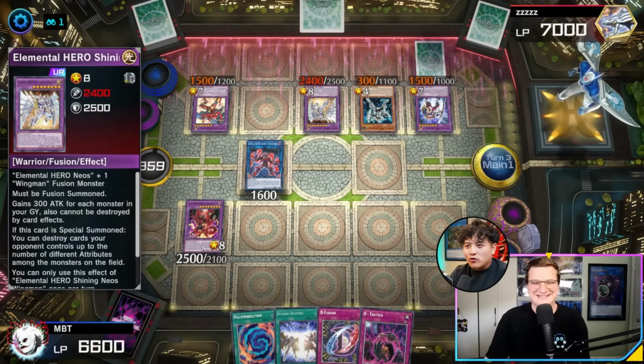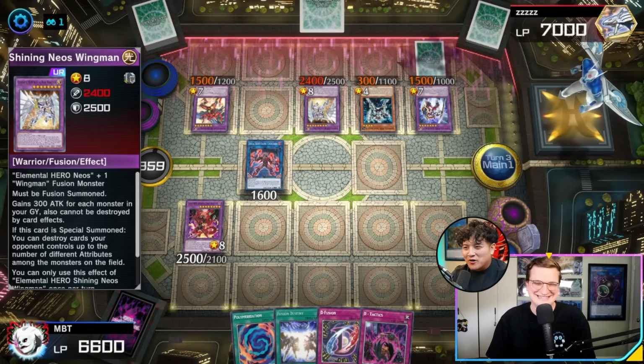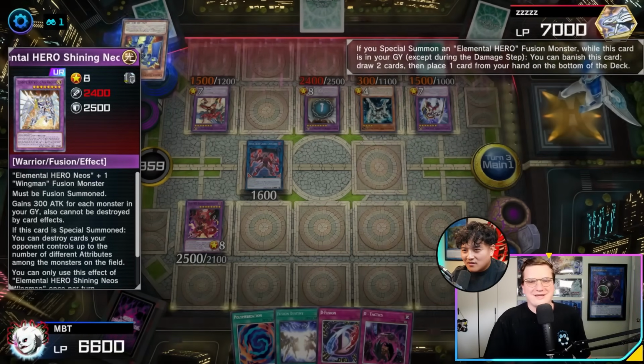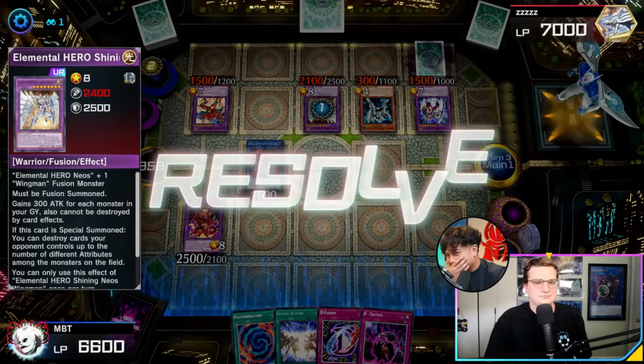Bro, you played Heroes at a YCS, bro. Well, when you summon this card, the game ends. I didn't know there was more to it. You literally played this card at YCS in Europe. Oh no. This card wasn't out yet. Are you serious? Yeah. Oh, I didn't play Wake Up Hero in my deck. I'm such an idiot. Okay.